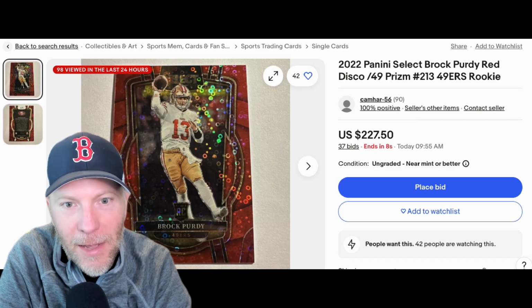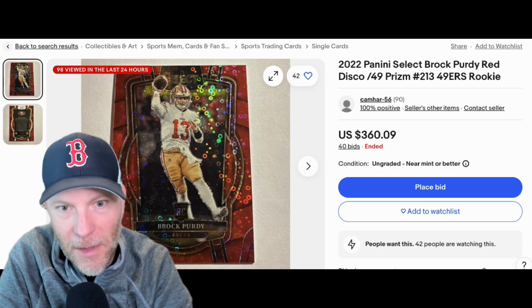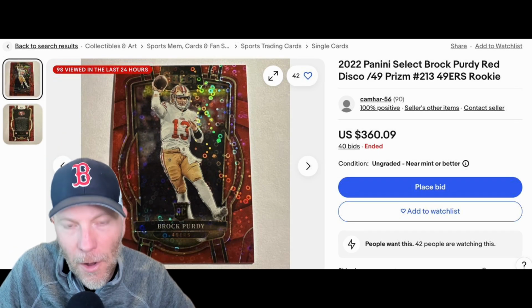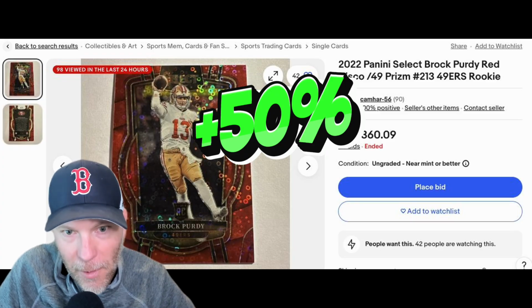So we're at 6 seconds now. Goes to 294. 2 seconds, 1, boom, 360. This auction added $130 in the last 6 seconds. Nearly a 50% revenue jump.